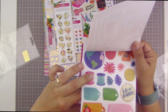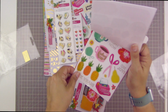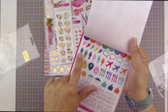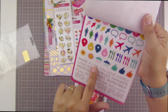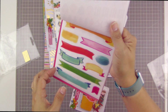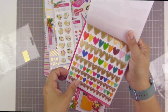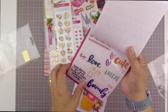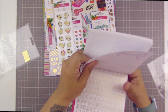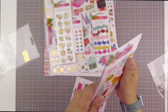Some tags and a globe and some spools of thread, that cute typewriter, those pineapples that I love so much, the little teacup and some flowers. These are all icons, some travel related, eating, weather, some little people, and then some phrases. These are printed in a foil, like in a gold, shiny gold type of a print. A bunch of banners that you could layer these on, or your own letters, a bunch of hearts, some of which are gold, different shapes, different sizes, and then this includes some white phrases as well as the colored phrases, and then a letter sticker that is this beautiful outline gold letter sticker. Love that. That's really cool.